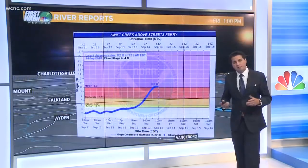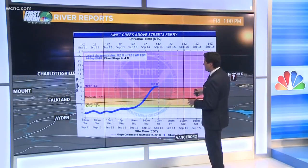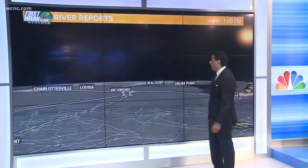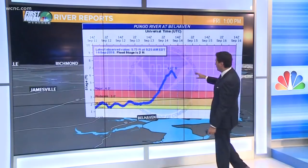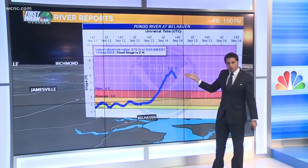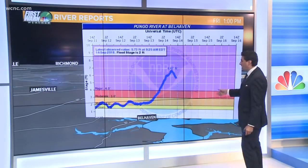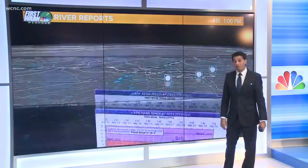Heading back to the coast, I want to talk a little bit more about this river flooding. So at Swift Creek, this is close to New Bern, we are now at major flooding. That's 8.2 feet. Hopping over to another river that was a big story this morning, that was the Pungo River. That's on the way down. So that's some good news there, but still have a chance for more storm surge and more rain to allow that to spike back up. But at least it's not at that peak of over 2.5 feet above flood stage.